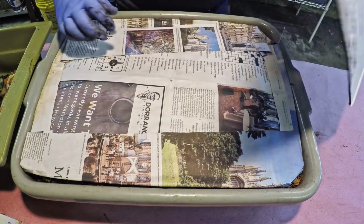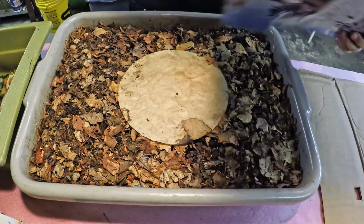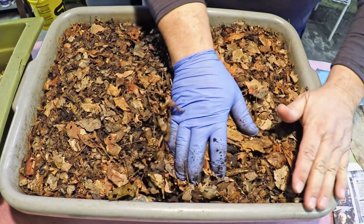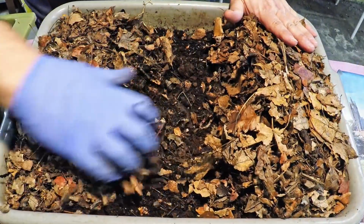So these two bins were launched on the same day. They've been managed in much the same way, so I'm going to be feeding in a similar fashion to what you just saw in the last bin.